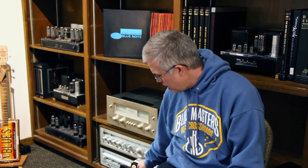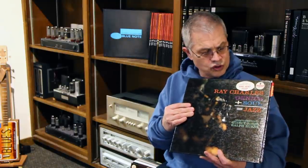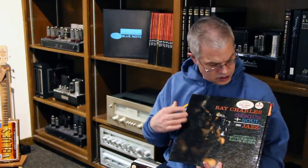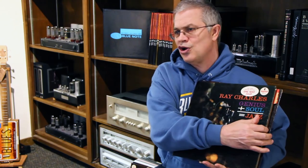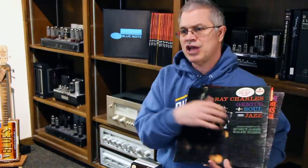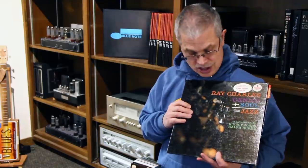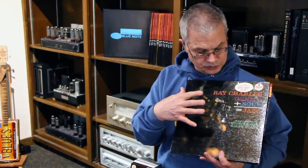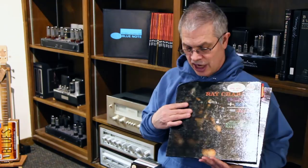And the next two that we just announced is the Ray Charles Genius Plus Soul Equals Jazz. This was the second Impulse done. And on this one, Ray Charles owns the master. It reverted back to him. Kevin Gray cut this one. The master tape we had to get from Ray Charles, and it had Braille on it. We're really excited about this one. Sounds really good, original Impulse, the beautiful laminated jackets, gatefold.